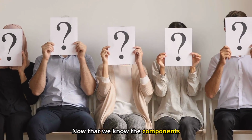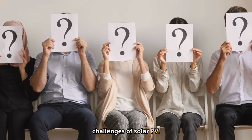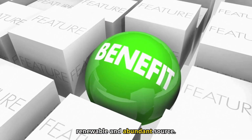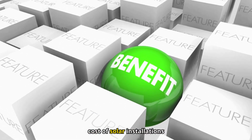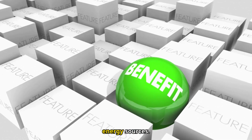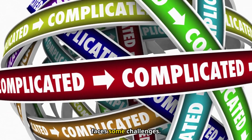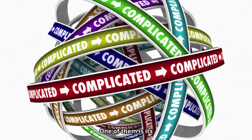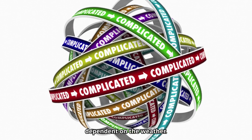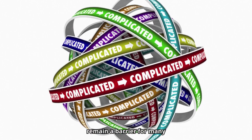Now that we know the components and externalities, let's talk about the advantages and challenges of solar PV. Advantages. Solar energy is a clean, renewable, and abundant source. Each year, the cost of solar installations decreases, making it a competitive option compared to other energy sources. Challenges. Despite its benefits, PV faces some challenges. One of them is its intermittency. It does not generate power at night and is dependent on the weather. In addition, high upfront installation costs remain a barrier for many companies.